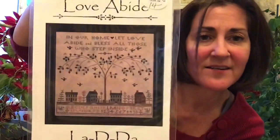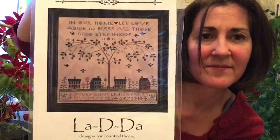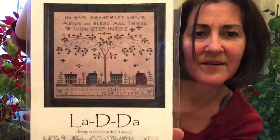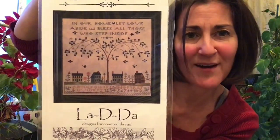Hopefully I'll start that this coming weekend. I like to do different interesting projects and different patterns that I haven't really seen a lot of people do. But I did see some people do this one, and I absolutely had to have it. This is Love Abide by La-Di-Da. And I thought that was a great saying to hang in my house.